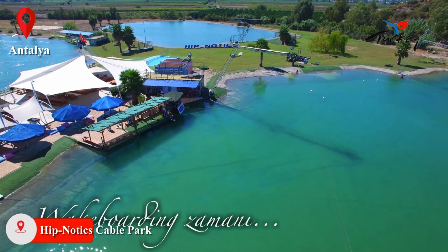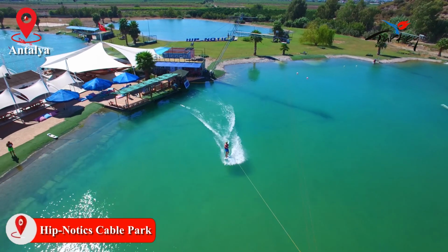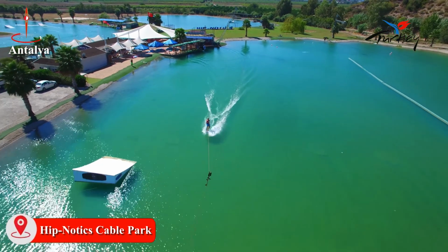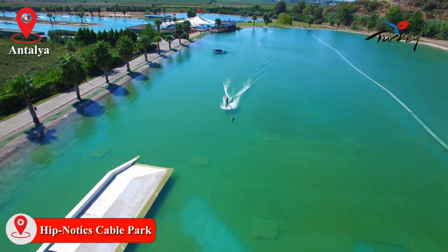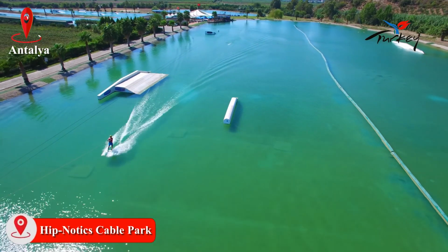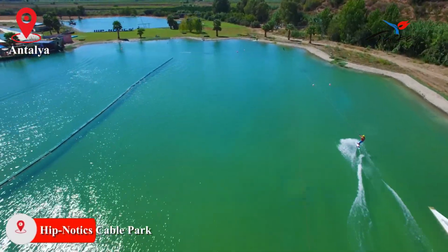Hypnotics Cable Park Antalya. Turkey's first cable ski park consists of 3 separate ponds of 90 decares, on a 200 decare land. Hypnotics Cable Park has a height of approximately 170 centimeters. 3 deep ponds are constantly fed by the waters arising from the Taurus Mountains and flowing into the Mediterranean, thus ensuring the circulation of water naturally.